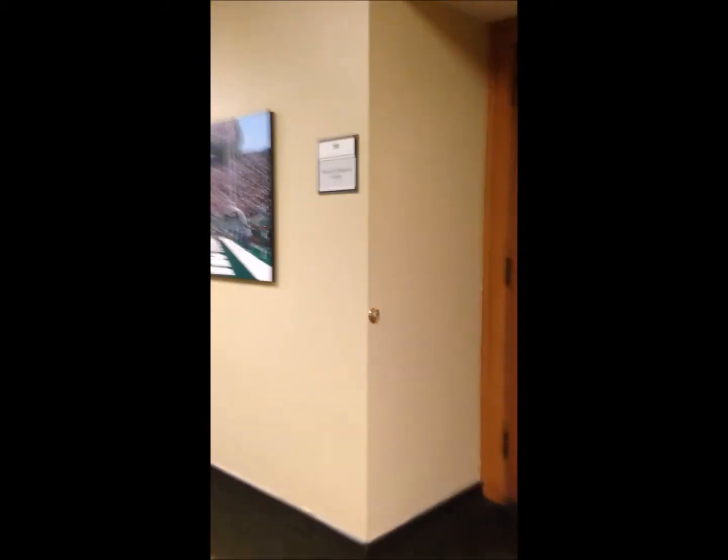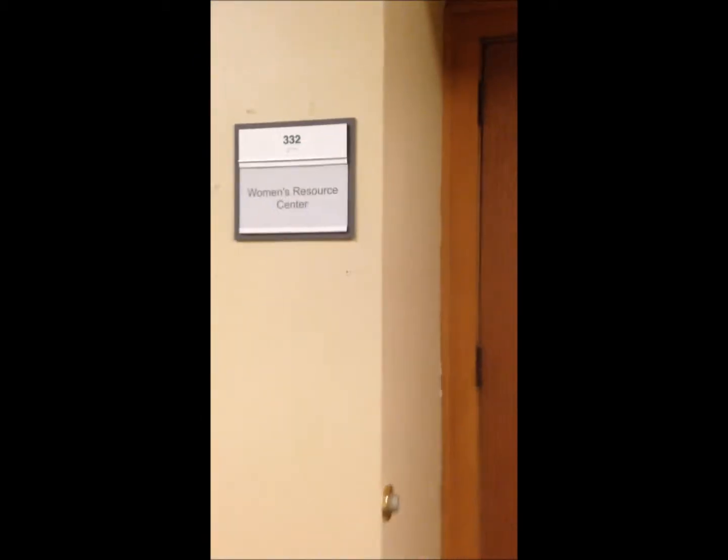Currently, as we enter, there is a potential freshman group going through a meeting. And as you go across the third floor, this is what it looks like. And right here is the Women's Resource Center. Going into work, woo! Women's Resource Center.